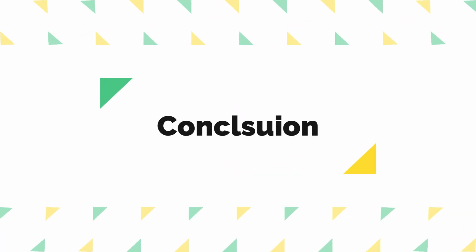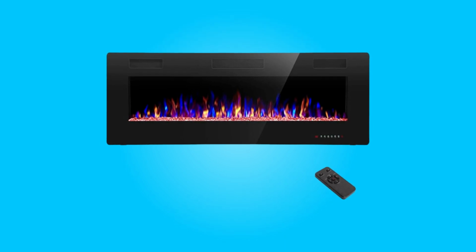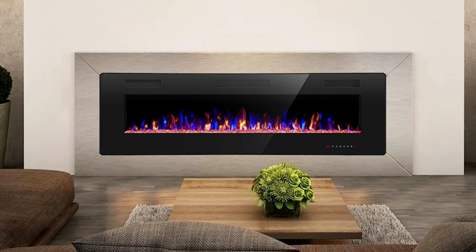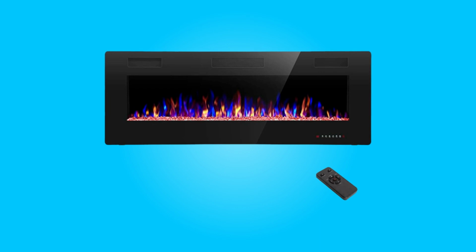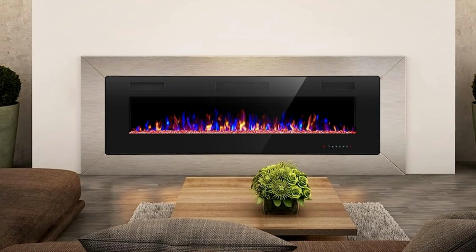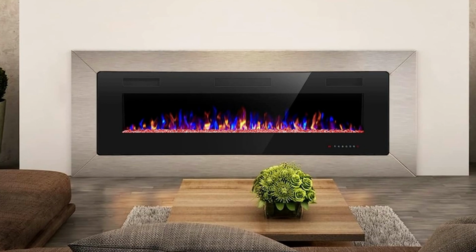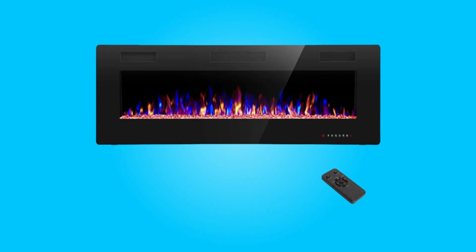Conclusion. The R.W.FLAME 50-inch electric fireplace combines style, functionality, and energy efficiency to create a desirable heating solution for your home. Its slim design, customizable features, energy-saving capabilities, safety features, and modern aesthetics make it a valuable addition to any living room. Let this electric fireplace warm your home and elevate your quality of life during the colder months.